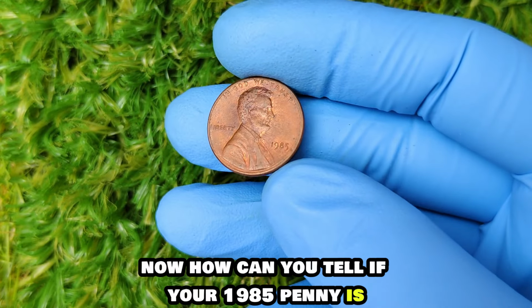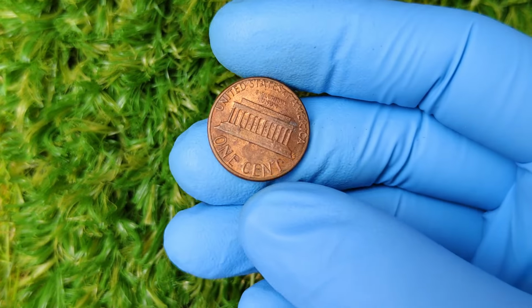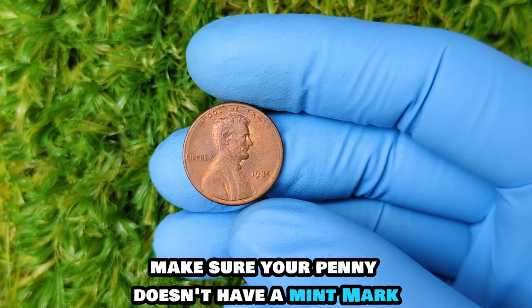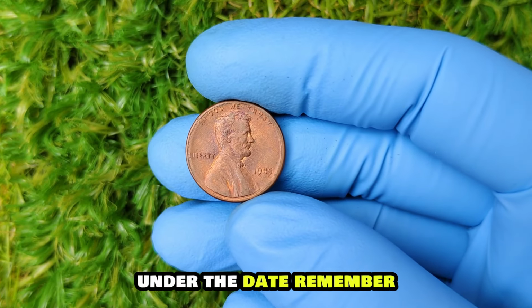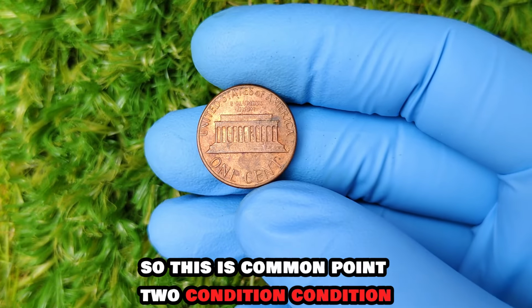Now, how can you tell if your 1985 penny is one of these valuable gems? Here's what to look for. 1. No mint mark. Make sure your penny doesn't have a mint mark under the date. Remember, Philadelphia pennies from this era typically don't have mint marks, so this is common.